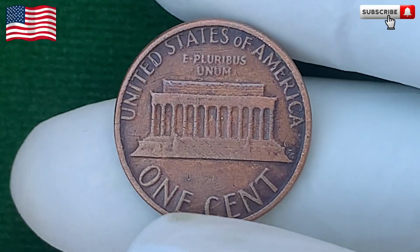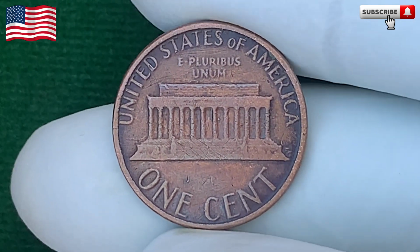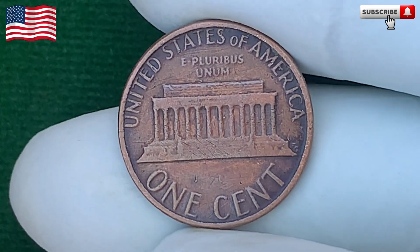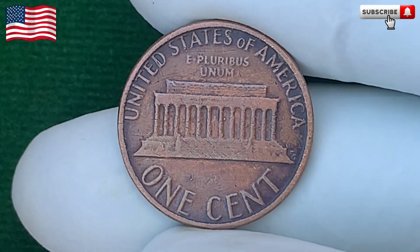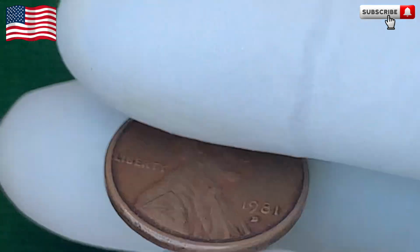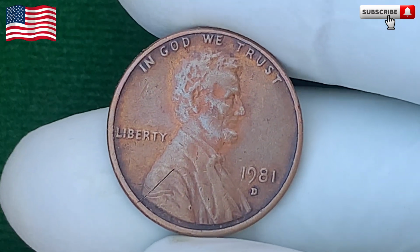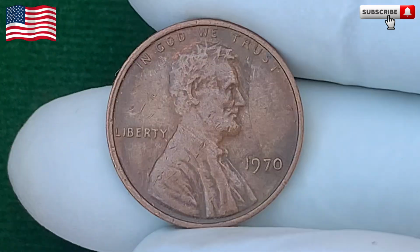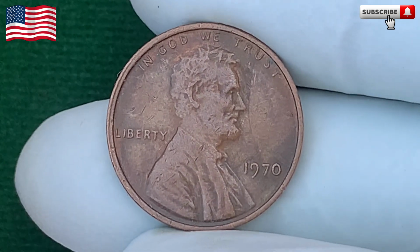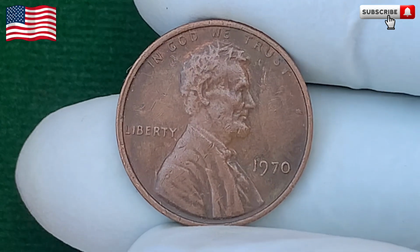So, if you have a collection of pennies or happen to come across a 1981 penny, make sure to examine it closely. Look for those key minting details, check the condition, and don't forget to inspect for any errors. A coin that may seem like just another piece of change could end up being a valuable treasure waiting to be discovered. Today, we have something special to discuss, something that could be hiding in your coin jar, at the back of your drawer, or even in your change right now.